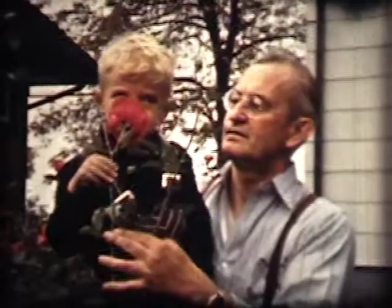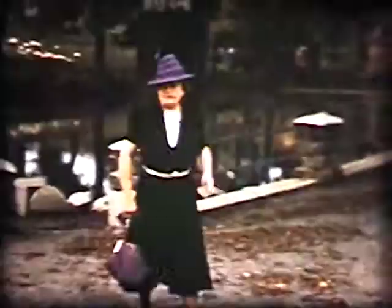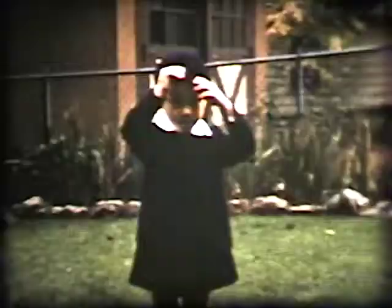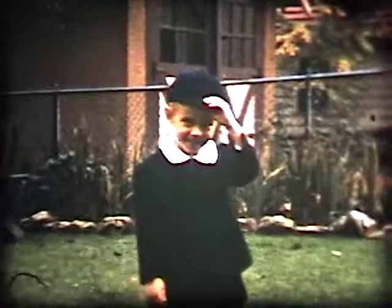I think that was the beginning of roses in the family. Grandpa loved roses. Grandpa Roger had roses. And Grandpa Rudy had roses, as did Grandma Gladys, and Grandma Gladys's mother, in a neat hat. 1911 is not the date of the film, it's the date the bridge was built. There's Patsy. So there.